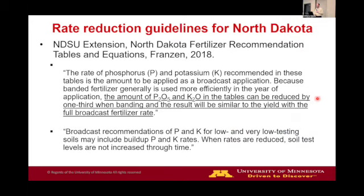So what about North Dakota? I know Dave already left, but in the 2018 revision of their recommendations, he wrote, the rate of phosphorus and potassium recommended in these tables is the amount to be applied as a broadcast application. Because banded fertilizer generally is used more efficiently in the year of application, again underlined, the amount of P2O5 and K2O in the tables can be reduced by 1/3 when banding, and the result will be similar to the yield with the full broadcast fertilizer rate. So they also say we can reduce up to 1/3 and get the same yield.